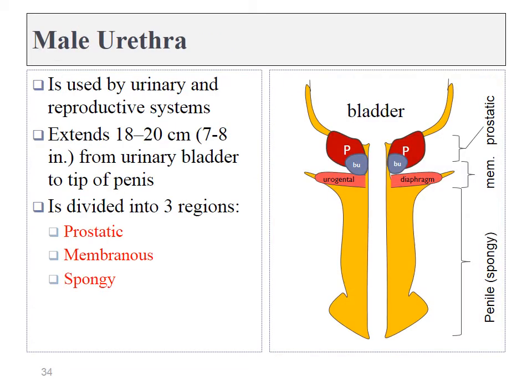As the urethra travels through the prostate, we call it the prostatic urethra. Where it passes through the abdominal wall, we call it the membranous urethra. And then as it travels through the rest of the penis, we call it the spongy or the penile urethra.